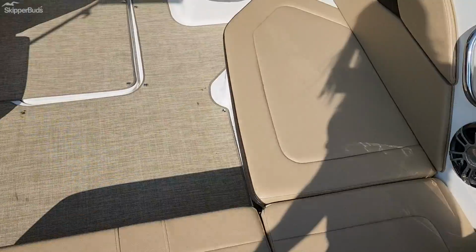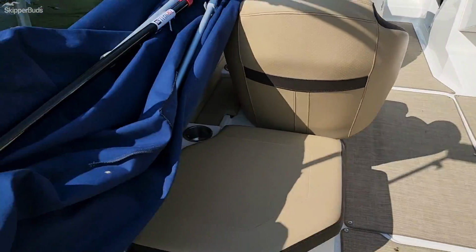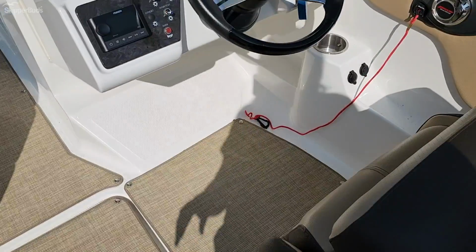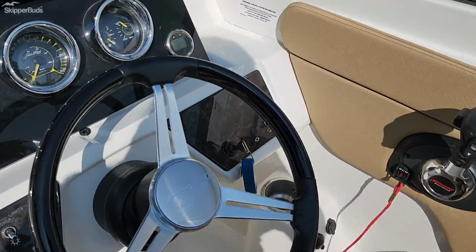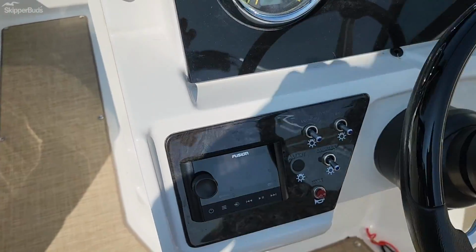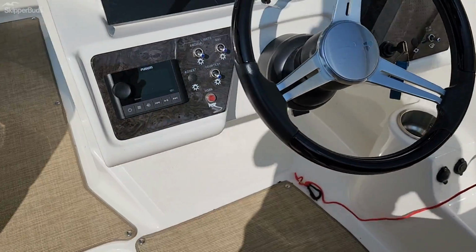A lot of seating in here. L-shaped seating in the back. Snap-in seaweed flooring. Depth finder. Fusion stereo system. Tilt steering.